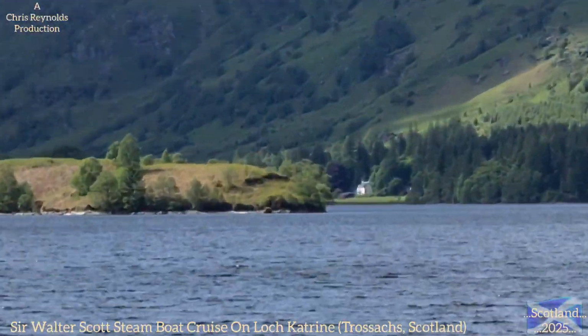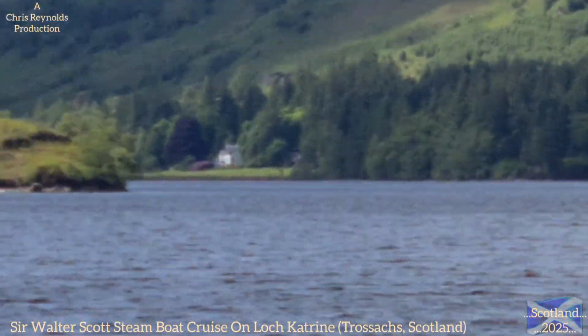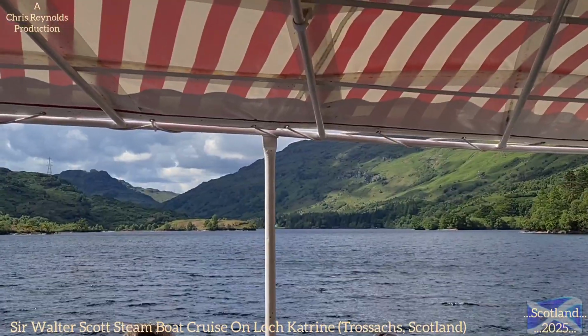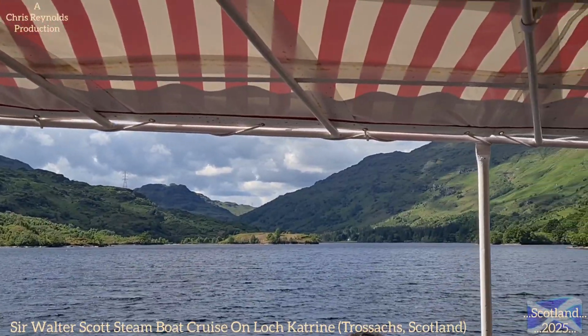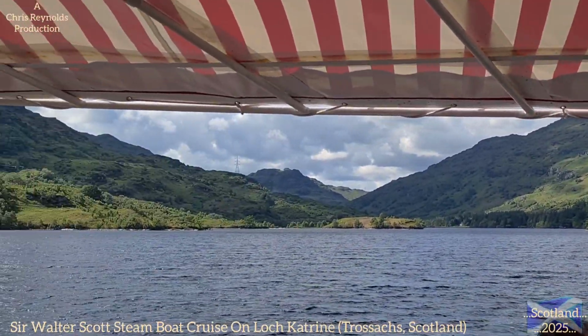Behind that there are some old farm buildings which have been converted to Airbnbs, and behind that again are the remains of the Loch house where he himself was born. So there's a little bit of information for you. And immediately beside that is the immediate family, his mother and father are buried there. That's a very good cemetery.